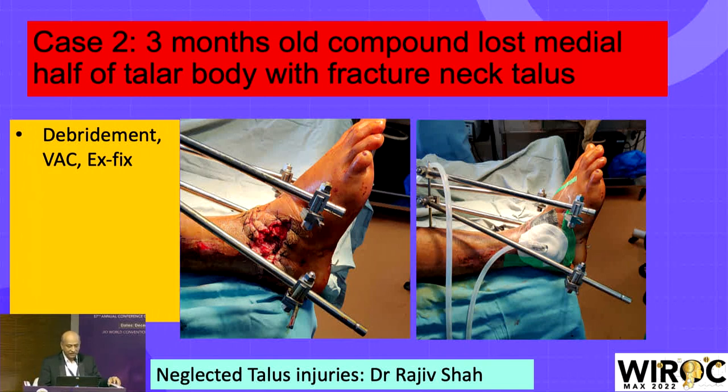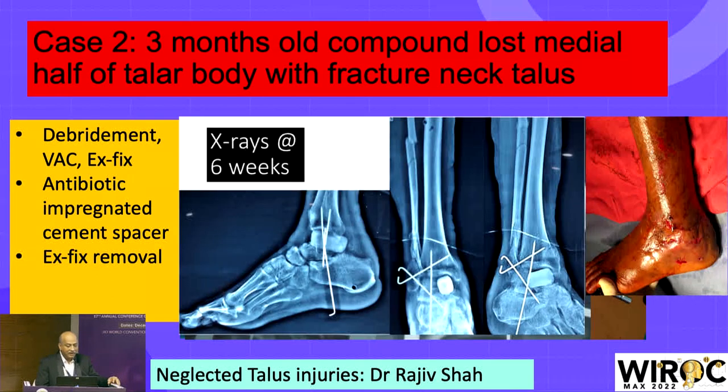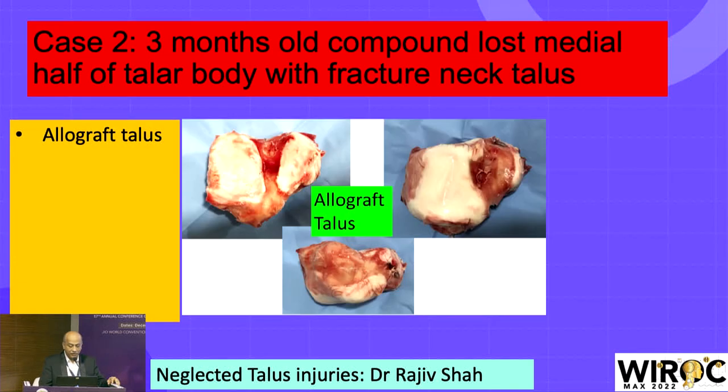Case number 2, 3 months old, compound, lost medial half of talar body with fracture neck talus. So debridement, VAC, external fixator was done in stage 1, and an antibiotic impregnated cement spacer for the lost medial half of the talar body was placed. The X-fix was removed at the end of 6 weeks. Serological parameters were good.